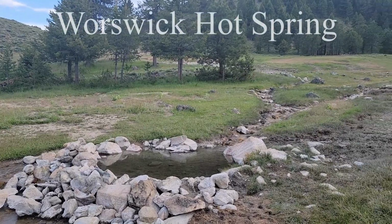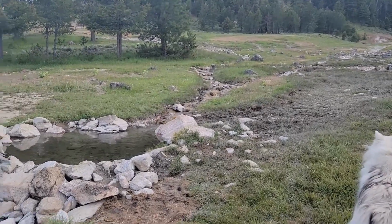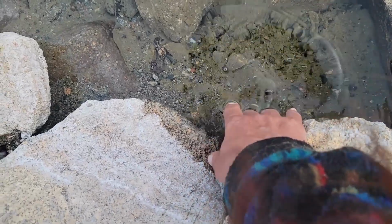There's a lot of people at the spring area, which is no surprise, and each individual little pool is kind of separate from each other, and they get hotter as you go up the little hill here. So many pools. Most are occupied. This one's not. I bet it's way hot. Let's see how hot this is. Oh, yeah, that's a little too hot. You could dip your feet in that one, but you wouldn't want to stay in it very long.